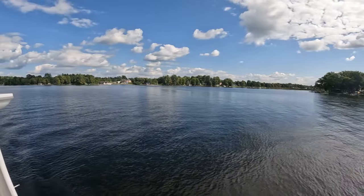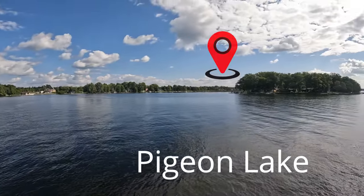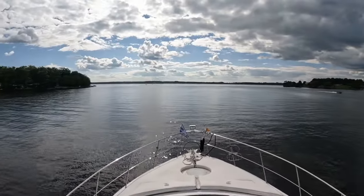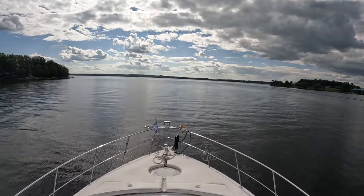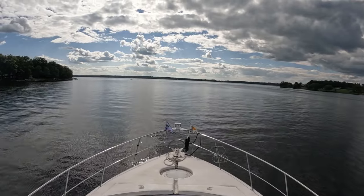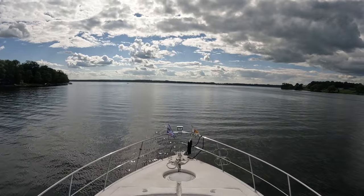Aloha, what we're seeing here is Pigeon Lake. It's all beautiful. It may look all the same, but the scenery really does change. We do have clouds that come in and out, so sometimes you see a nice bright and lit green. Had no rain today, which is really nice. Got another hour or so to go before the next lock, which is lock 32.